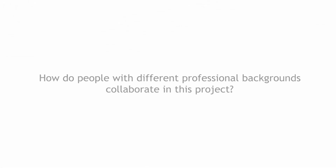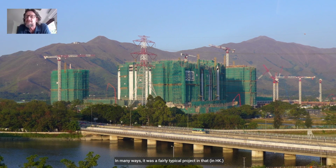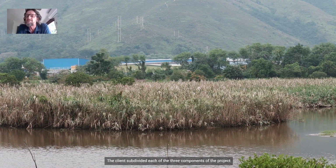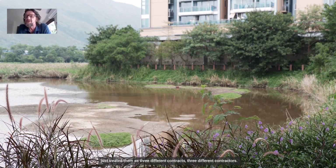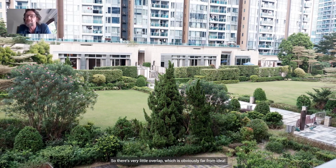How did the people with different professional backgrounds collaborate in this project? In many ways, it was a fairly typical project in that the client subdivided each of the three components of the project, in terms of the ecology-landscape interface, and just treated them as three different contracts with three different contractors. So there's very little overlap, which is obviously far from ideal.